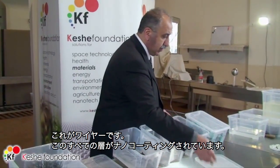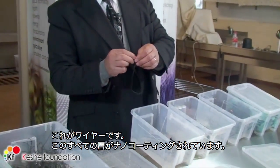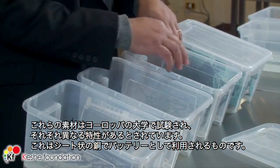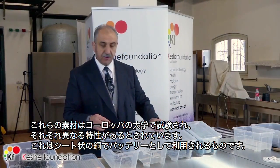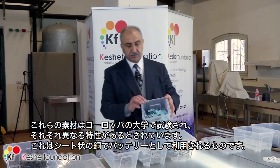These are the wires which we put in the system. Literally every single layer is nano-coated. These materials, like these wires, have been tested by the universities in Europe and have been confirmed to have the characteristics of it. This is another nano layer.